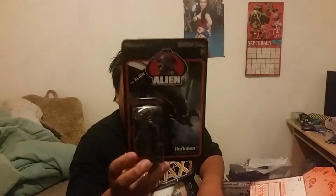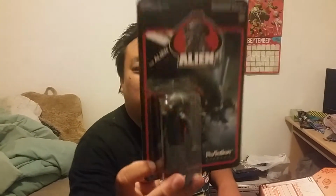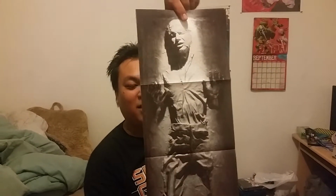An alien themed reaction figure. That's tight, that's cool. See that? I'm gonna start collecting this too from Funko. Cool, that's nice. Money. Okay. What's this? Oh, cool! Han Solo. He's in the casting.